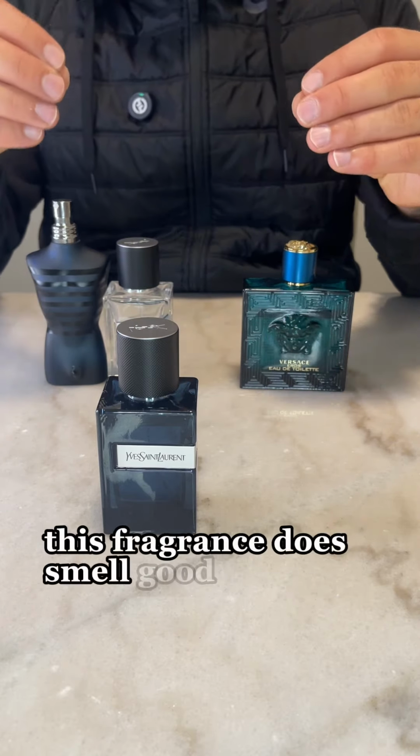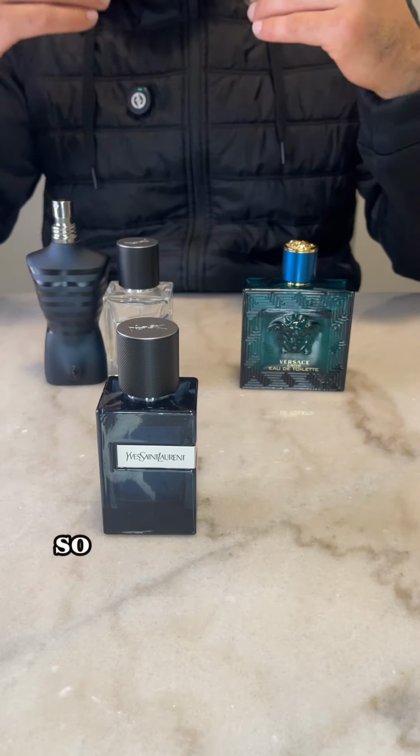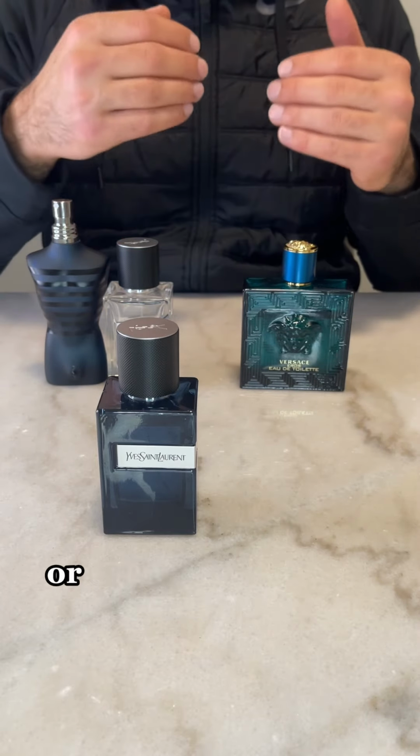This fragrance does smell good, and I get about 9 hours on my skin, but it's a little more mature and sophisticated, so I think the younger crowd will not like this fragrance as much as they would like the EDT or even the EDP.